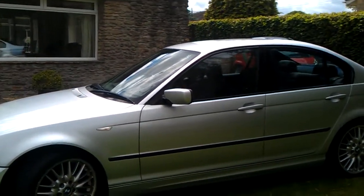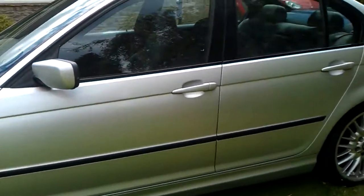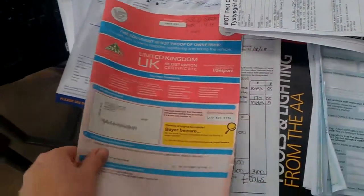The roof's all good. There is only one key. So let's go and have a look at the service history a moment. Okay, welcome to the document section then for this BMW. First of all, we've got the V5.